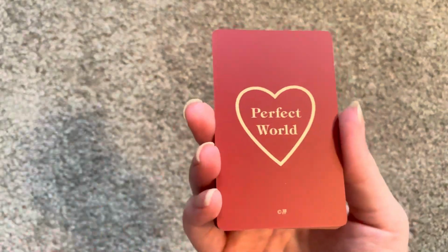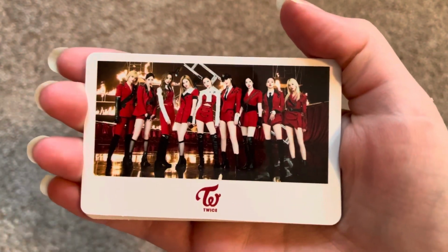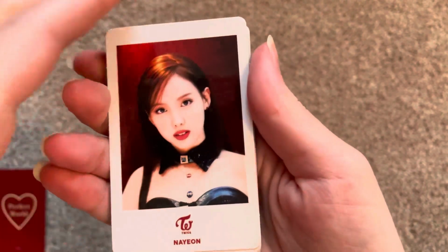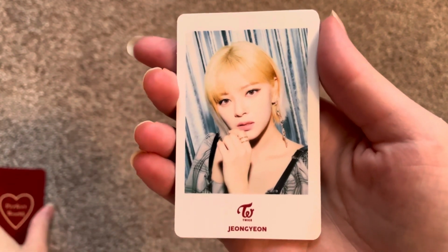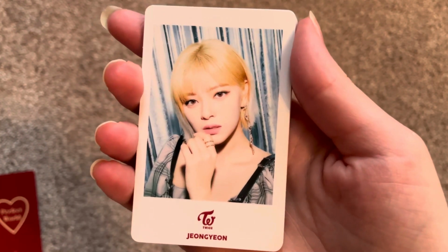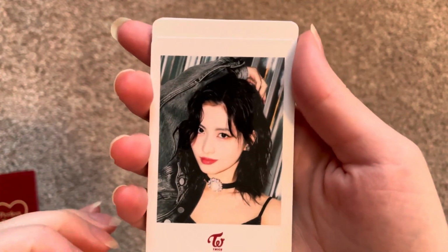Same. I think the back is all the same. I think it's always the same for these photo cards in the Japanese release. So here's the group. They look so good this era. I love this. Wow. She just looks so good. I know. She took a hiatus again, but she looked so good when she came back from her first one. Wow, oh my gosh.